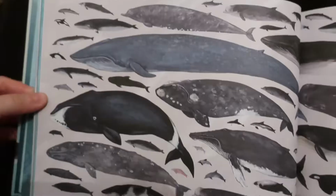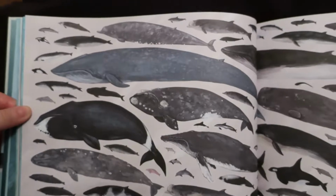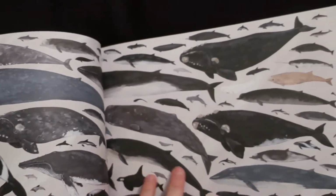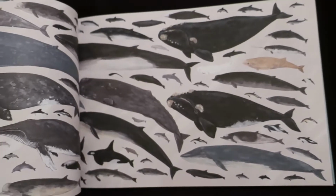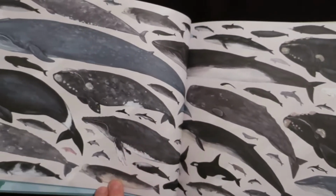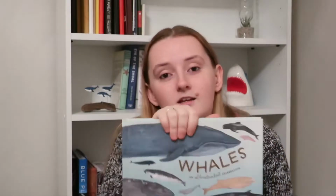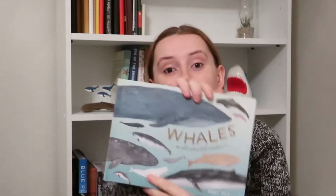at this. I think all pages in this book are gorgeous, but my favourite one has to be this. I mean, look at them all. Oh, so awesome. So gorgeous artwork. So, highly recommend this book. Can you tell I'm waving it in your face enough?